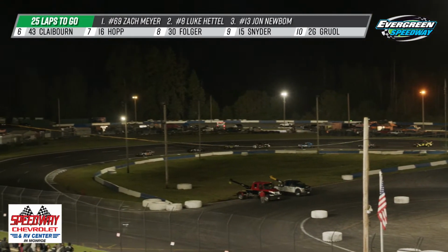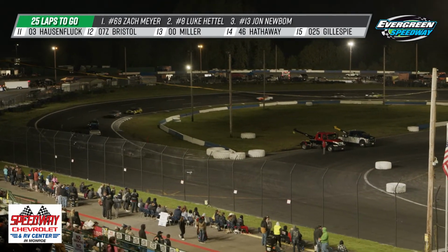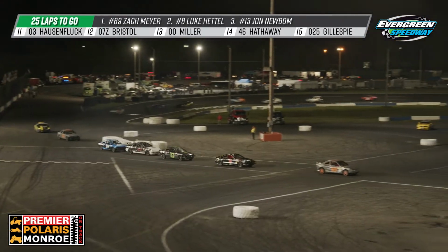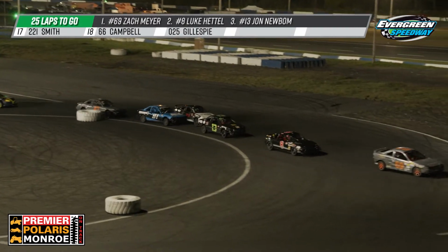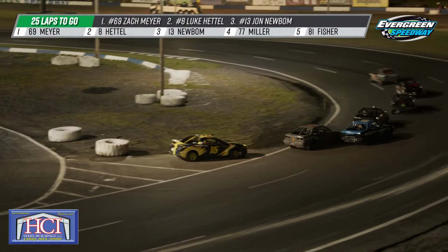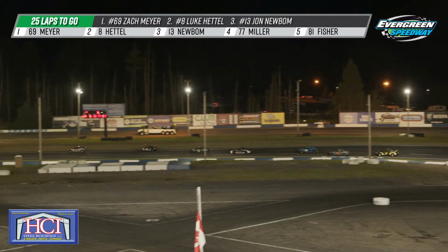Yeah, and you see the 81, your pole sitter, Bobby Fischer, right there in fifth, hanging on tight with Damon Claiborne right behind him in sixth. But it looks like maybe Claiborne is having some issues with that car. It's not quite showing the speed we've seen out of that 43. And right as I say that, he dives deep into the inside, trying to create a run. And here comes Peyton Hopp having himself a great run in that 16 car. He's moving up fast as well.